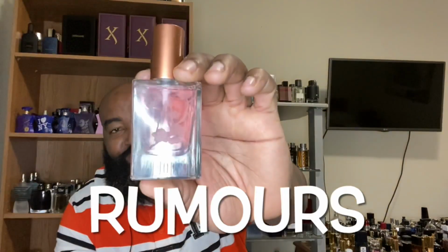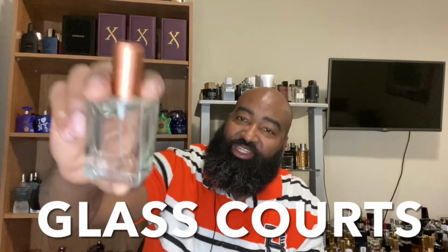Now, I got 2 fragrances from this company already a while back, and they're very good, and I've actually worn both of these. One is a woman's fragrance and one is for men or unisex, however you want to call it. The women's version is Rumors, and the men's version is called Glass Quartz. And both of these, even though Rumors is for women, it's got enough in it that it's borderline. It's teeter-tottering between masculine and feminine on that line. And I wore it proudly.